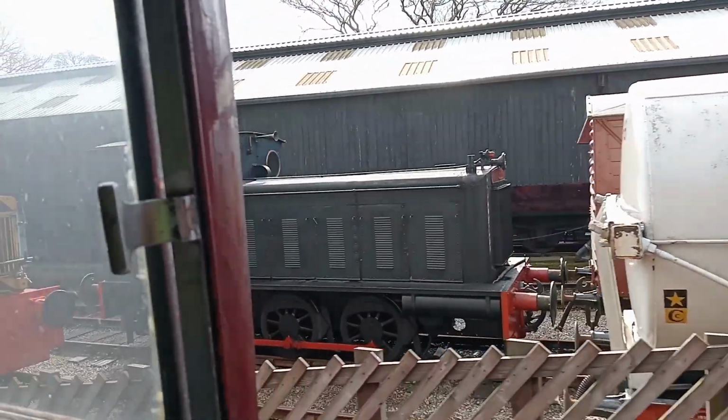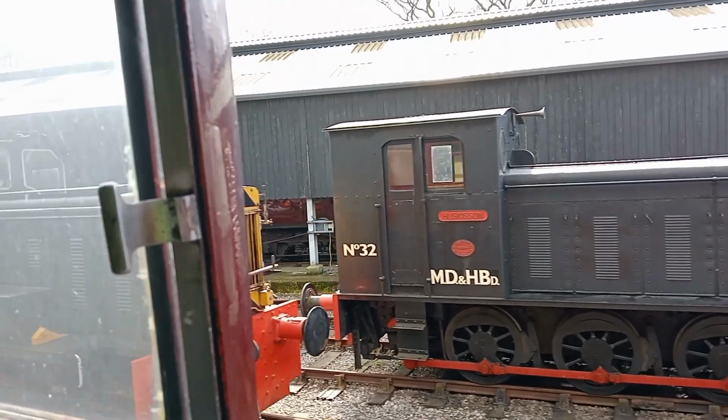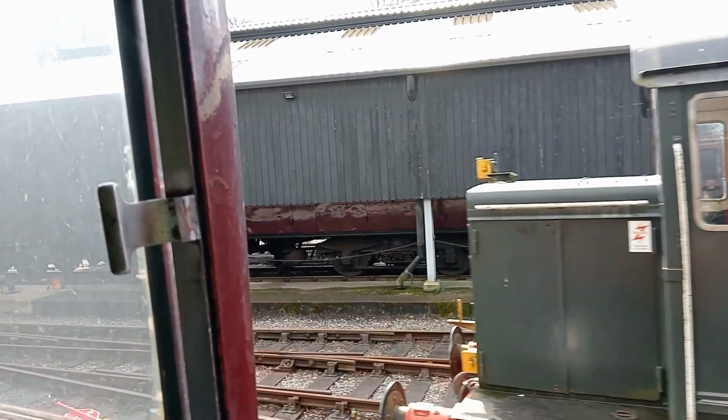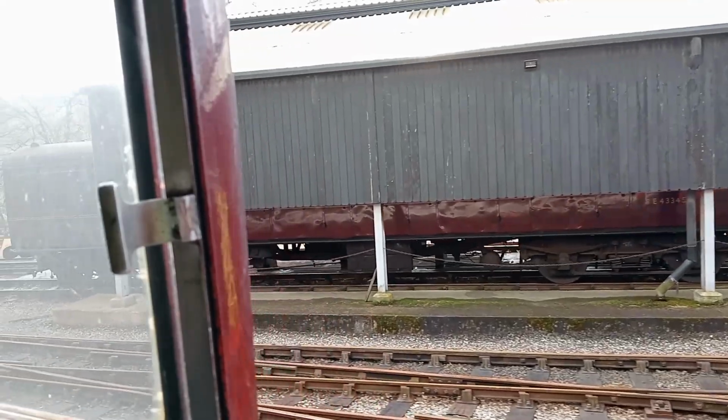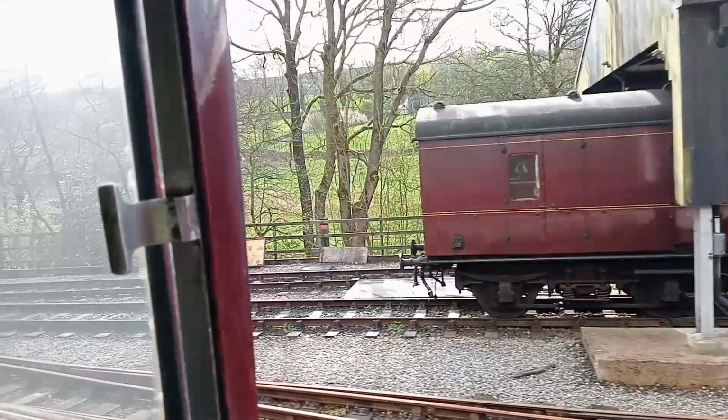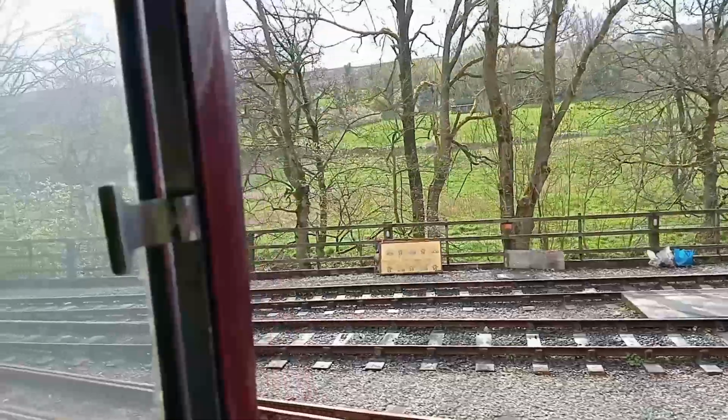And this is what I love about Heritage Railways. You have shunters and old stock just waiting to be restored, next to beautifully restored stock which is just sat around in the engine sheds and the carriage sidings, and it just adds so much to the experience.